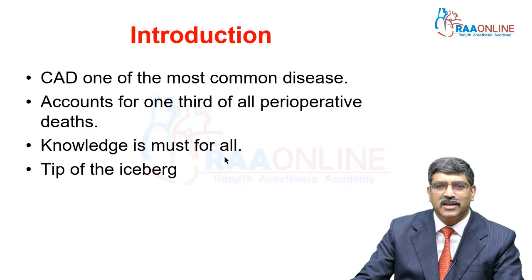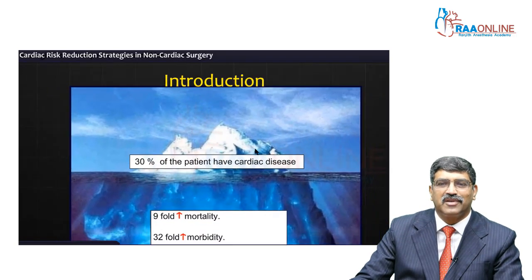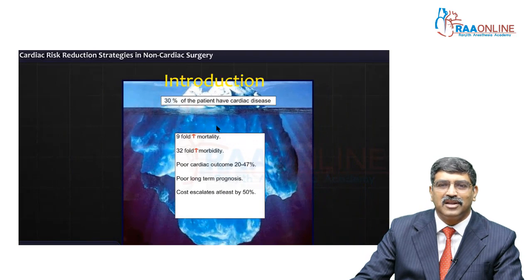The problem is like the tip of an iceberg. Here you can see 1/3 of the patients have cardiac disease, that is true. But what is happening is there is a 9-fold increase in mortality, 32-fold increase in morbidity. The cardiac outcome is bad by almost 47%, poor long-term prognosis, and most importantly, your cost escalates by around 50%.